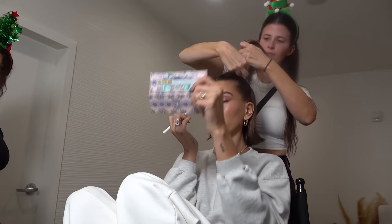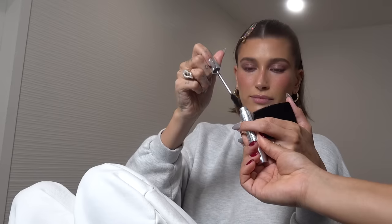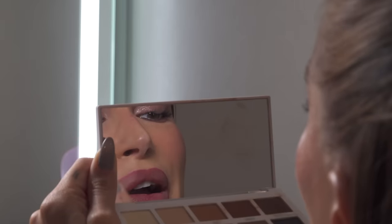This is really pretty. This eye. I love this mascara. Yeah. We love the Kush mascara. Like raspberry color liner. And espresso. Holiday.